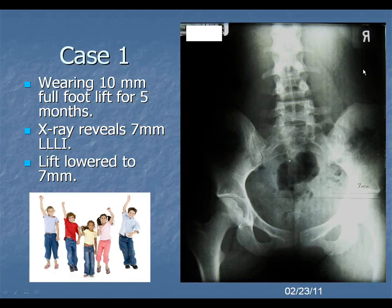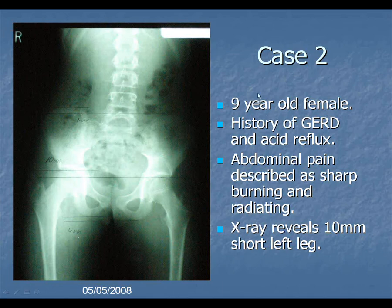So we'll look at one more case here. This is a 9-year-old. Had acid reflux. That's why they came to us, acid reflux and GERD. Abdominal pain, described as sharp, burning, and radiating. Had a 10 millimeter leg length inequality. And what you'll notice here, not only a leg length inequality, but what we see often with it is a small hemipelvis. This person has a 6 millimeter small hemipelvis.